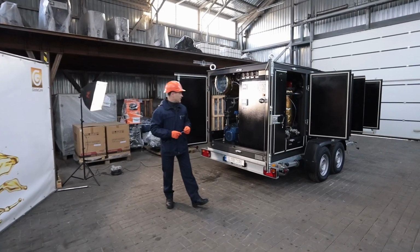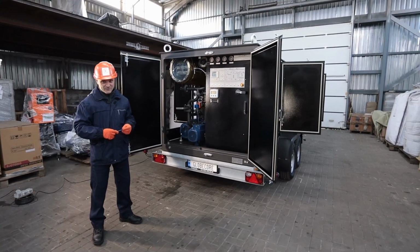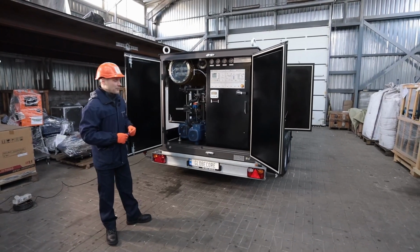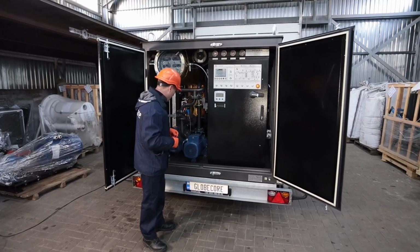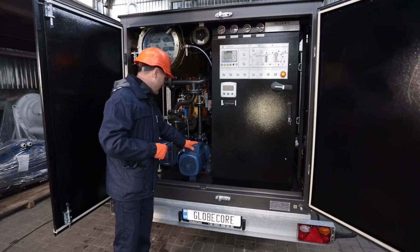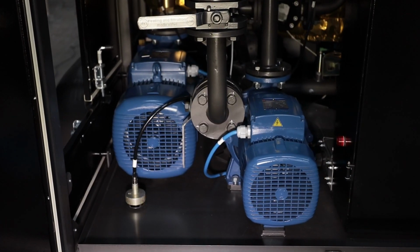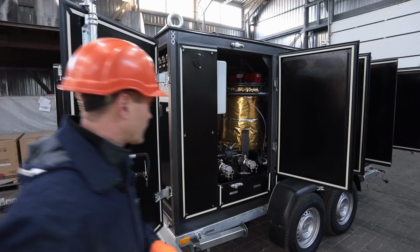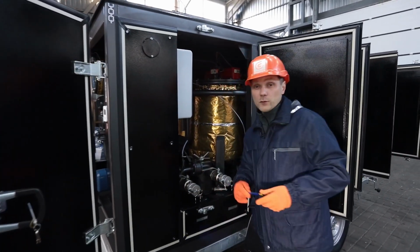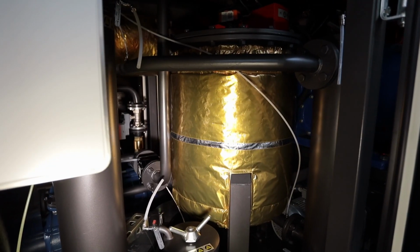This is the typical degasifier with a nominal capacity of 17 cubic meters per hour. In general, the layout of this unit is quite familiar to you. The plant is equipped with a 3-section heater. The power of each section is 50 kilowatts.